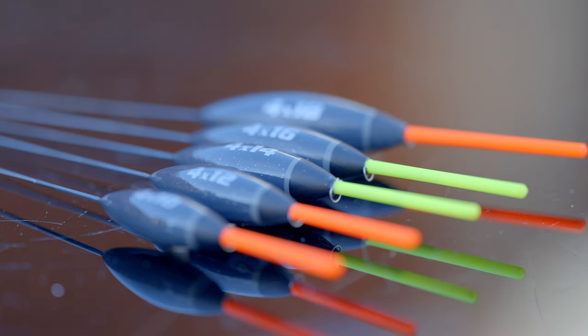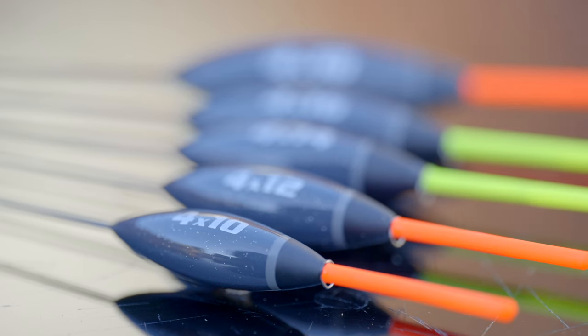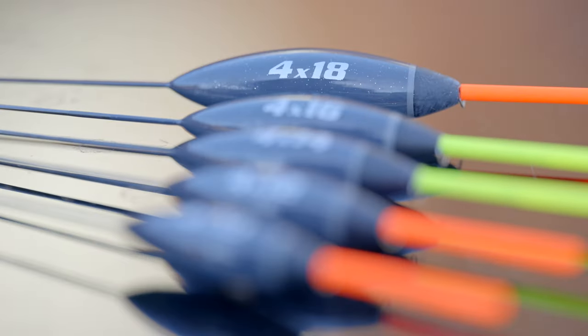Floats: no big tip floats, a light bodied float. What you can get away with sometimes on these calmer days, where it's a bright sunny day, calm, no wind, is nice light floats.